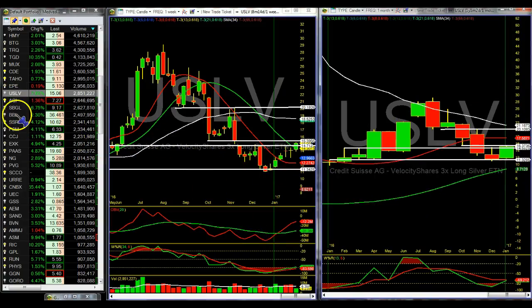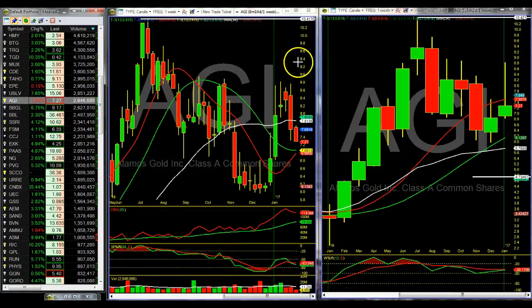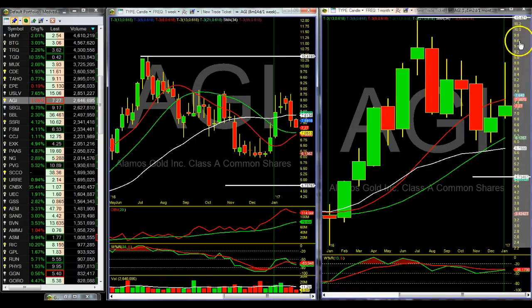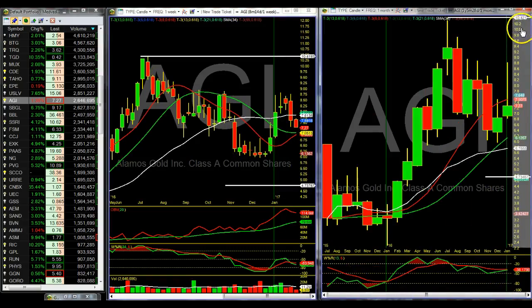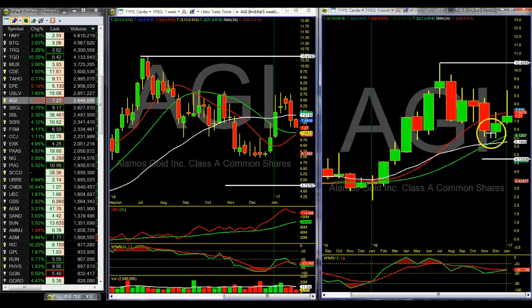Silver's looking good, by the way. Inverted hammer right over here, right on that monthly chart. AGI. Not sure anything about this stock, but look at the weekly. It came across the 34 already, came across and already came back in. Making a double bottom so far. We'll see if it'll hold.